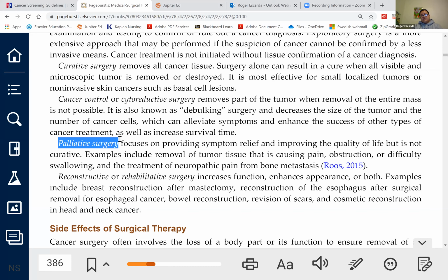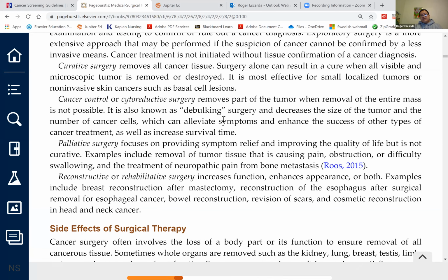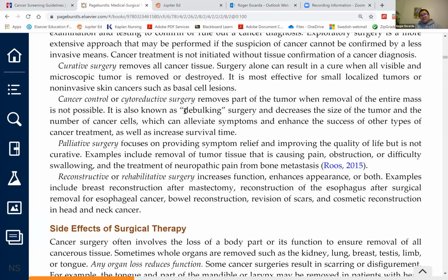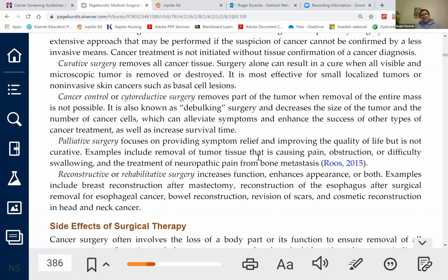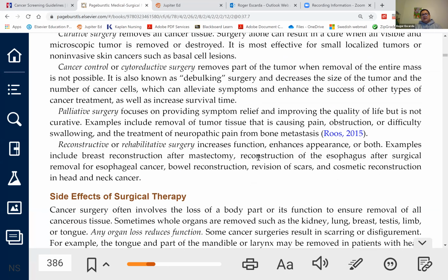So let's say the tumor is so big and it's causing such an increase in intracranial pressure, which induces nonstop seizures in a patient, for instance. So debulking surgery may be done not to cure the cancer, but to reduce the symptoms, which in essence falls under palliative surgery as well. But when we say palliative surgery, it doesn't necessarily mean end of life, meaning you can have palliative surgery earlier on in the cancer treatment.